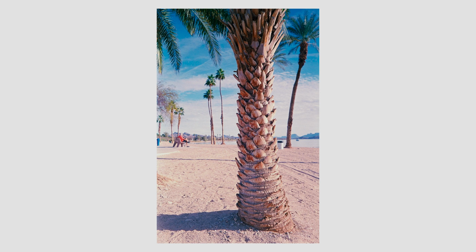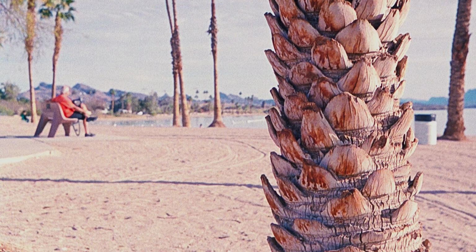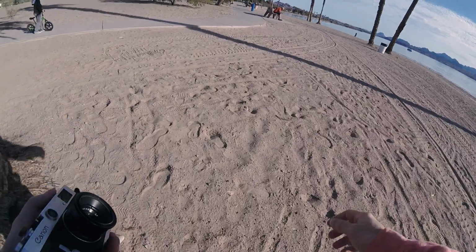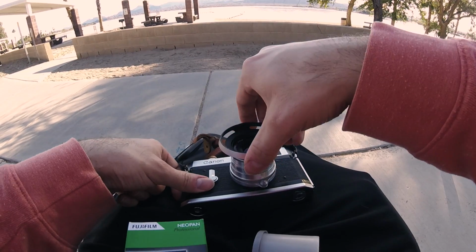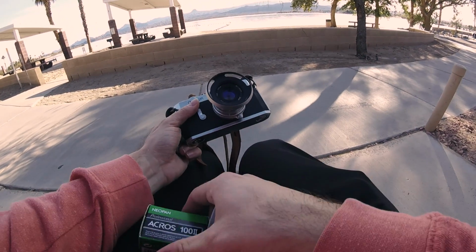I liked this composition, but the color and detail in this shot really surprised me. For the rest of this session, I switched to my 50mm lens. I got some really nice photos with it. I really need to use it more.